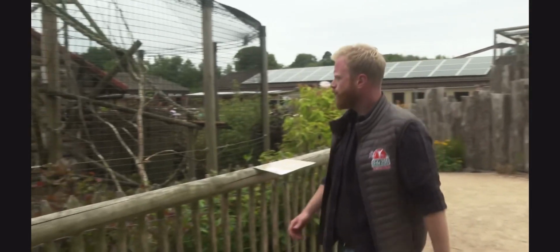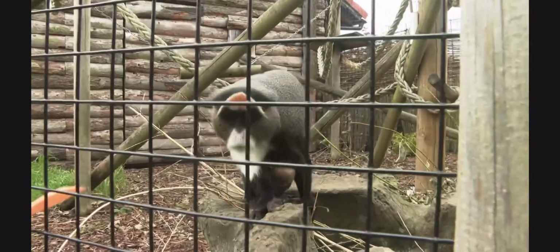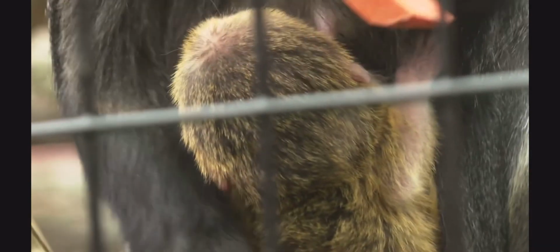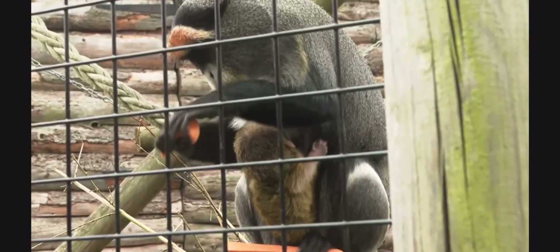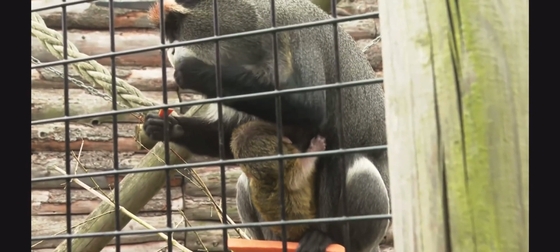A short walk away in the opposite enclosure, another new arrival awaits. Clinging on to a very cautious mother, a 5-day-old De Brazza's monkey. This group here is one of only 10 breeding pairs in Europe. This is a big step for us and for the breeding programme.